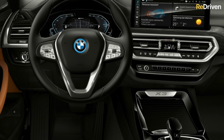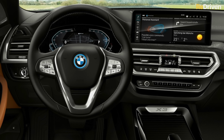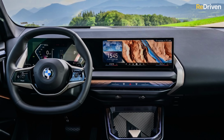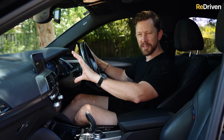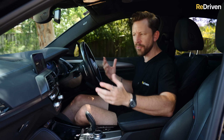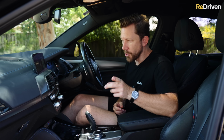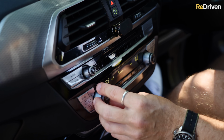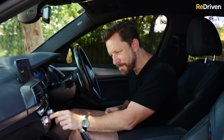Now, the LCI update brought with it a larger screen and a fully digital instrument cluster, and for me, that is peak BMW interior design. The latest designs have this wraparound screen that just looks like it's stuck on there. It doesn't seem to be integrated into the overall design. LCI update of this, that's peak BMW. Even more so because the pre and post LCI actually have buttons for the climate control. With the brand new ones, you've got a bloody screen you've got to go through for menus and submenus. This, buttons for the win.